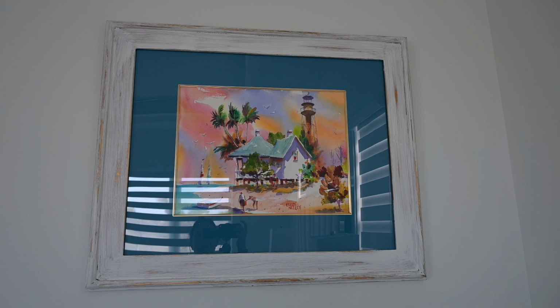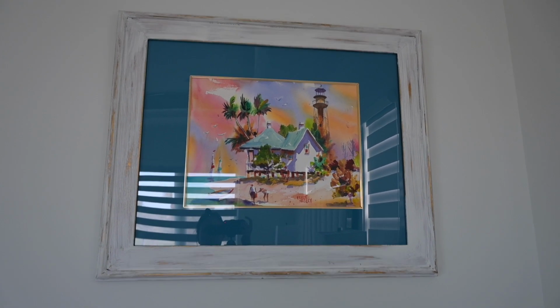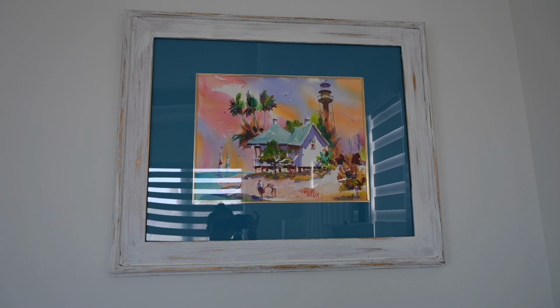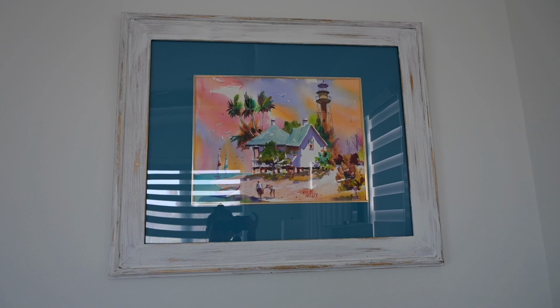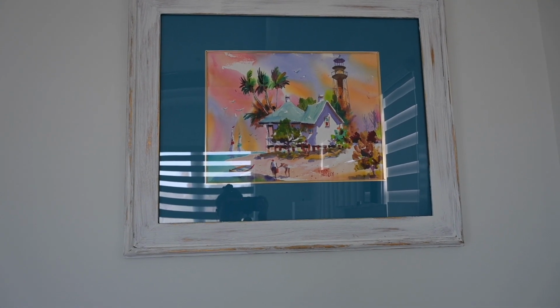This is of the Sanibel Lighthouse and the cottages. I really loved this piece, especially because the cottages are no longer on Sanibel. After Hurricane Ian they washed away, and the city decided not to rebuild those and keep that insurance money for other projects on the islands.